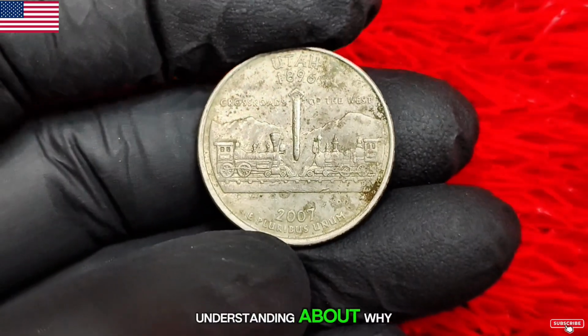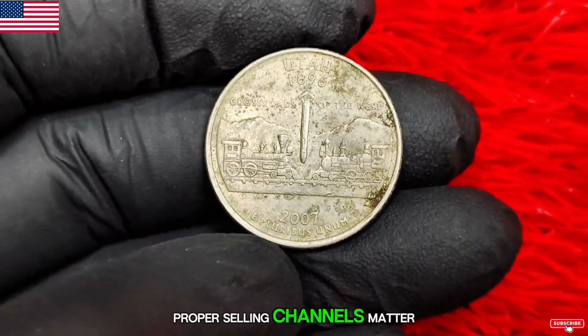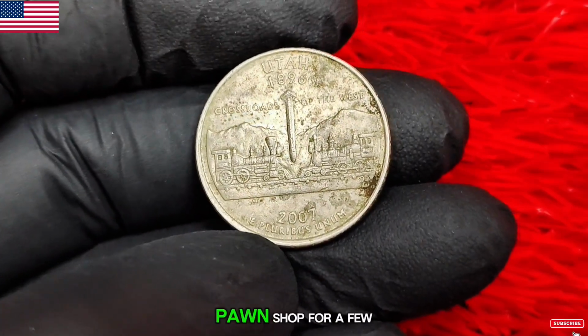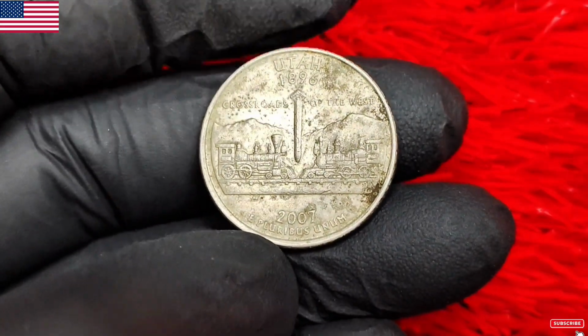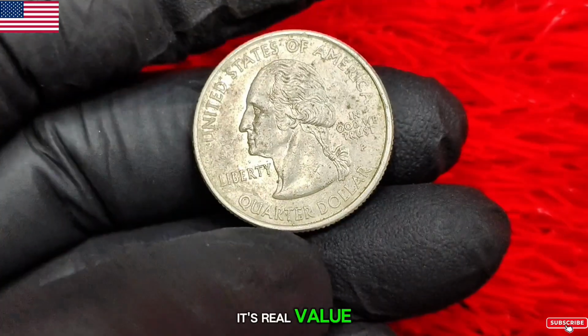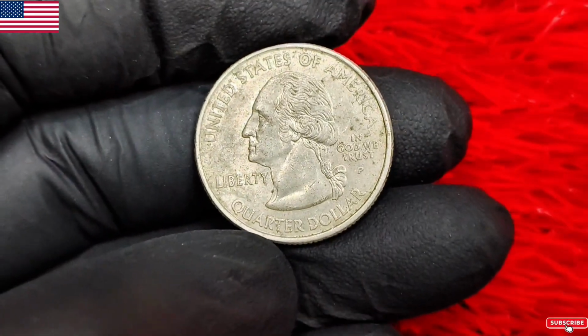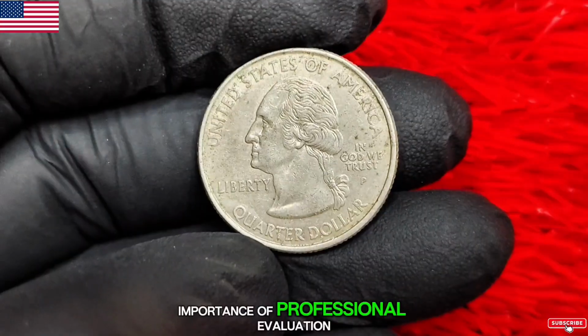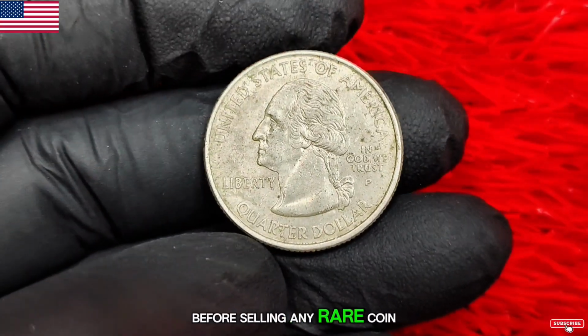Now, before we reveal where and how you can sell such a coin, let's build a little more understanding about why proper selling channels matter. Imagine finding a $1 million gem and selling it to a pawn shop for a few hundred dollars, simply because you didn't know its real value. That happens far too often, which is why numismatists always stress the importance of professional evaluation before selling any rare coin.